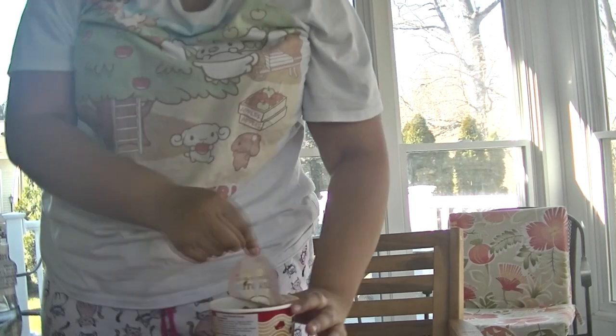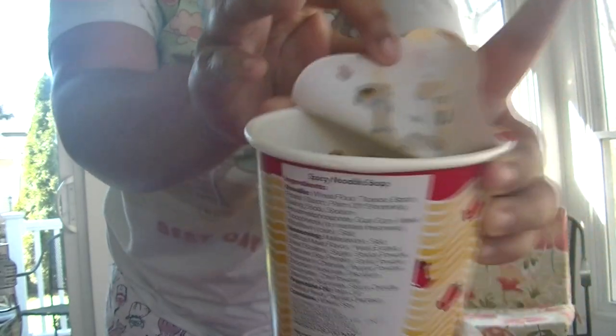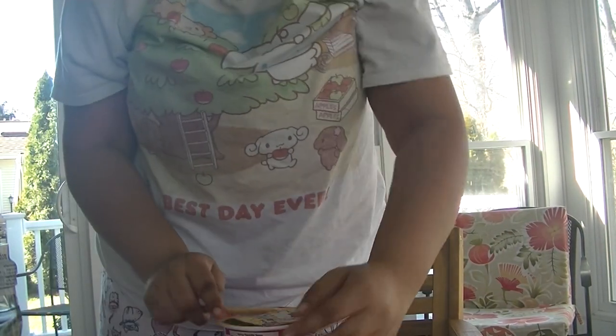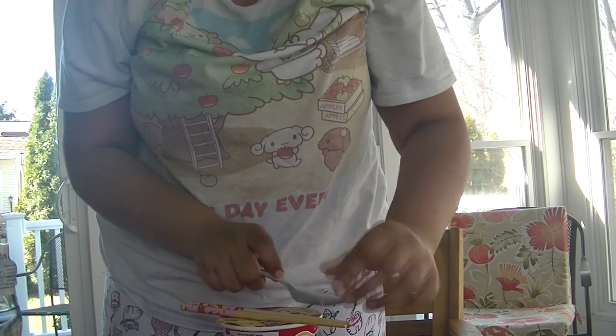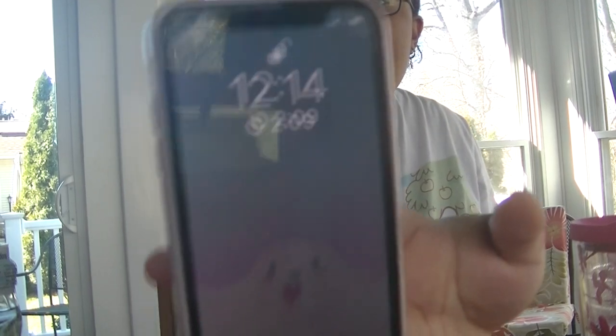Before I close it, I wanted to show you guys. It does have, I guess, meat in it. Chili oil in it too. So now I'm just waiting. I can smell it's spicy already, and the timer is not even all the way done.